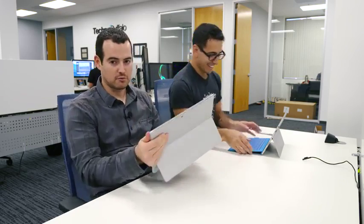If you're thinking about getting a Surface Pro 4, the Type Cover is a must-have accessory. We didn't have the one with the fingerprint sensor though, so I can't verify how well that works. But I will say this, coupled with the backlight on it now, makes for a really enjoyable typing experience.